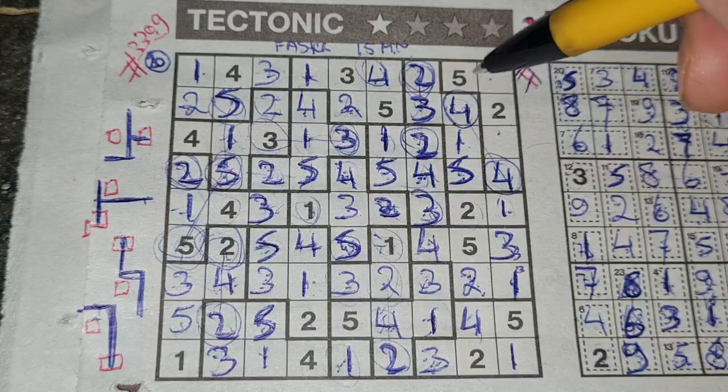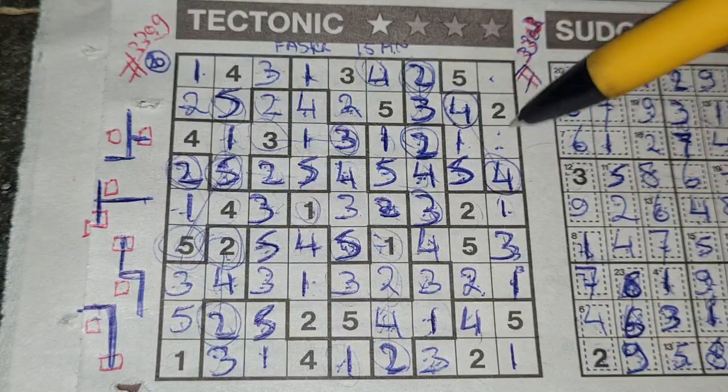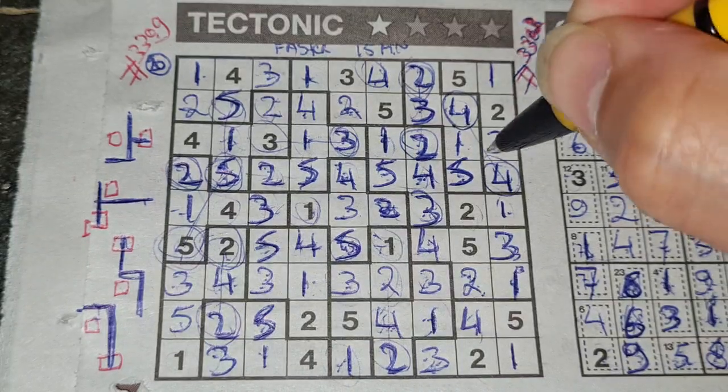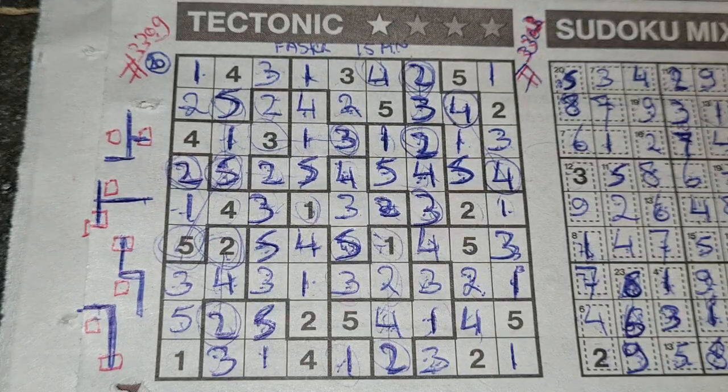2 numbers left. The final 2 numbers of this L-shaped area for numbers 1 and 3. We see here 1 no 1 there. 1 should be here. And the 3 goes there. Finish in 11 minutes. Alright.